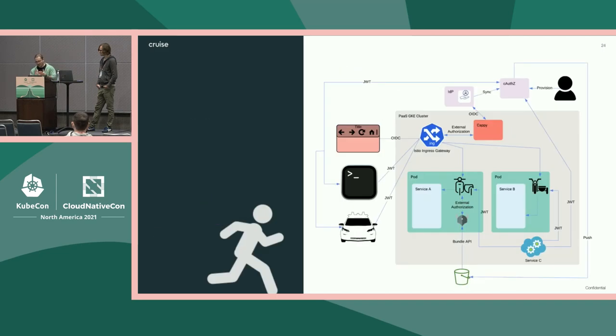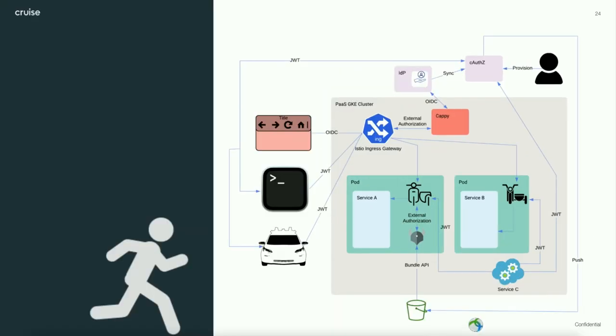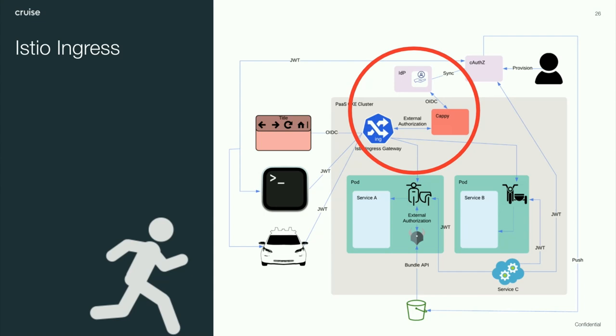So next diagram, right? So we have a bunch of new components here. I'll go through them, don't worry. So let's start here, right? The first move that we wanted to make is from using the Nginx ingress to using an Istio ingress. Now, why would we want to do that? Well, the Istio ingress is actually powered by Envoy. And Envoy has a lot of cool things outside of this, but one cool thing that we wanted to leverage was its extensibility mechanisms. It's got a bunch of those.